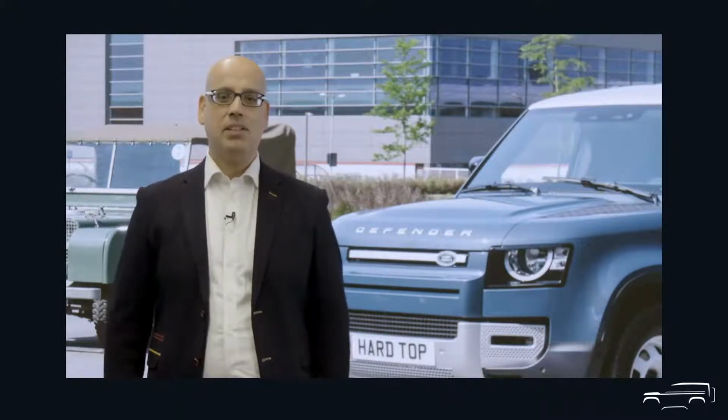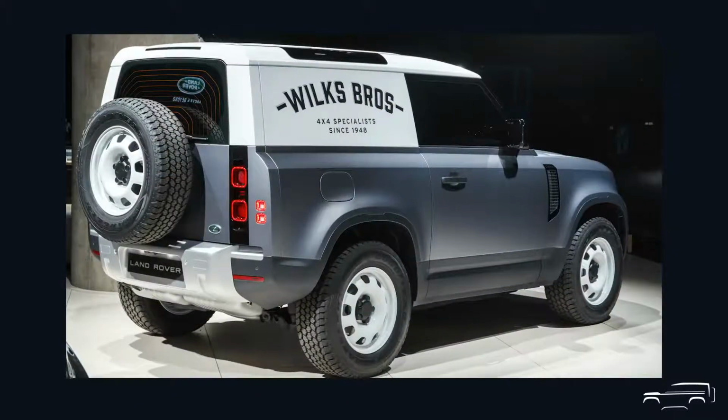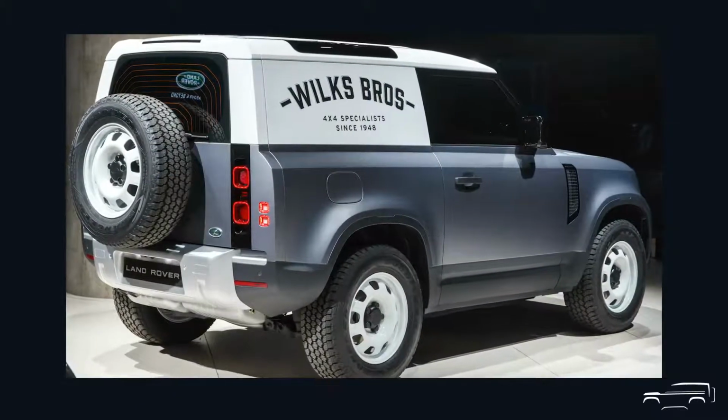As you all appreciate, Defender isn't a single vehicle. It's an entire family of models that each has their own identity. A commercial derivative has been part of the plan from day one, and we took the opportunity to showcase what this would look like at the world premiere of New Defender at the Frankfurt Motor Show last year, alongside the 90 and 110 body designs.